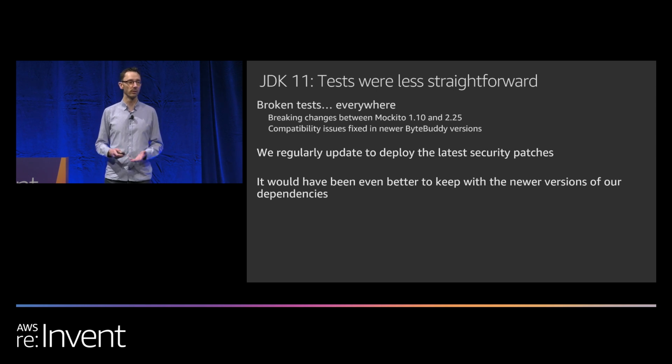have written more tests in the newer code base, and it means that every update you're doing is a smaller change, so you're not dealing with multiple breaking changes at the same time. So that was a lesson learned here. And I'll go through a bit more of the details of some of the issues that we hit.